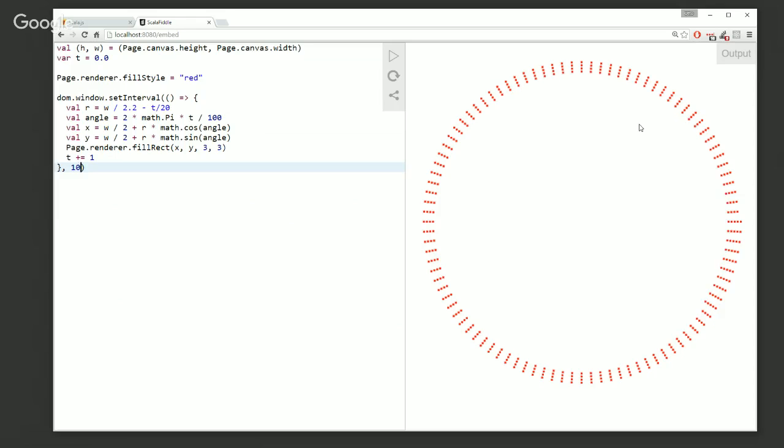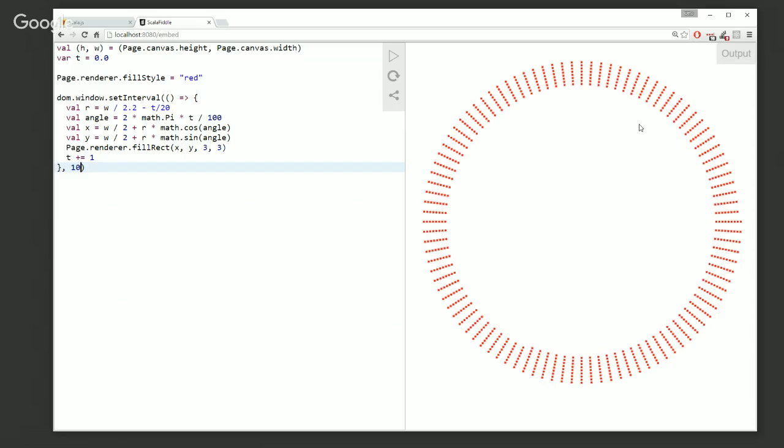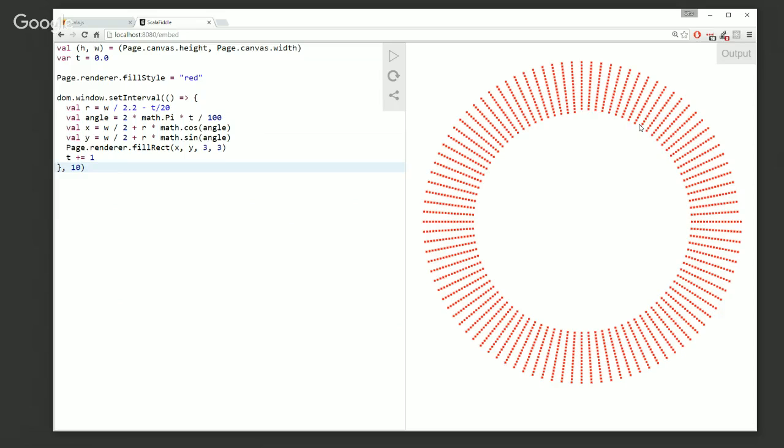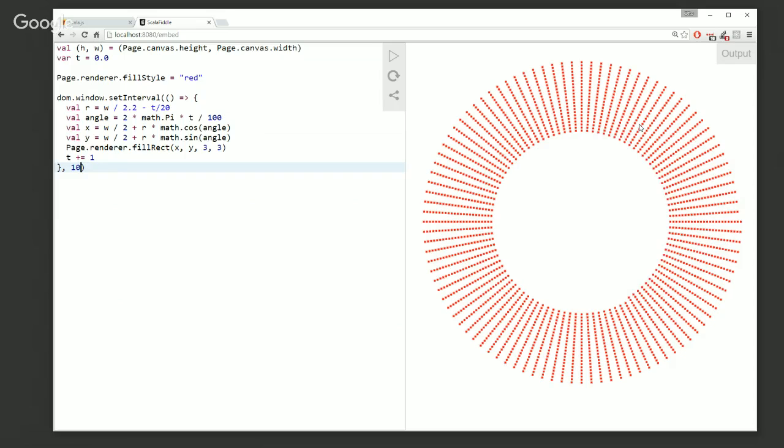So this is a sort of convenient way of trying out different things with Scala.js, even if you don't want to install it on your computer. So this will be part of the Scala-lang website and also the Scala.js website in a few weeks.